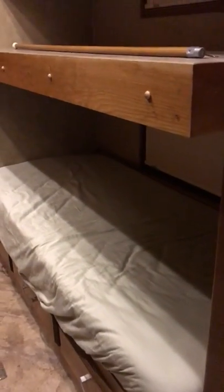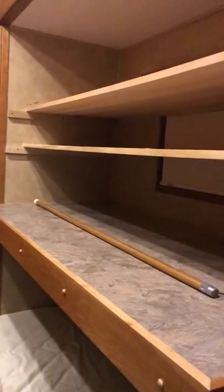The small bedroom, we'll call it, has bunk beds. The bottom one has the mattress on it, the mattress pad. The top one does not. The owner chose to put shelves above the mattress for storage, but I do have the mattress. As you can see, there is a TV in this room with storage above and below, with a fold-out type secretary desk and more storage below.